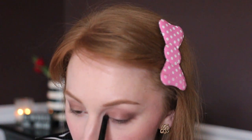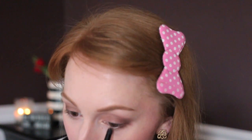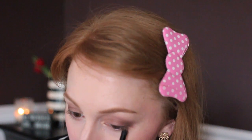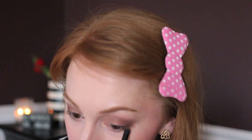If you wanted an even brighter inner corner, you could use the color Champagne Truffle, which is one of the larger shades in the palette. That one is really bright and metallic, which is pretty if that's what you're going for, but this Marzipan is what I've been reaching for a lot lately. I'm also taking whatever is left on the brush and I'm just going to run this along my lower lash line. It's just really pretty and adds some brightness to the look.